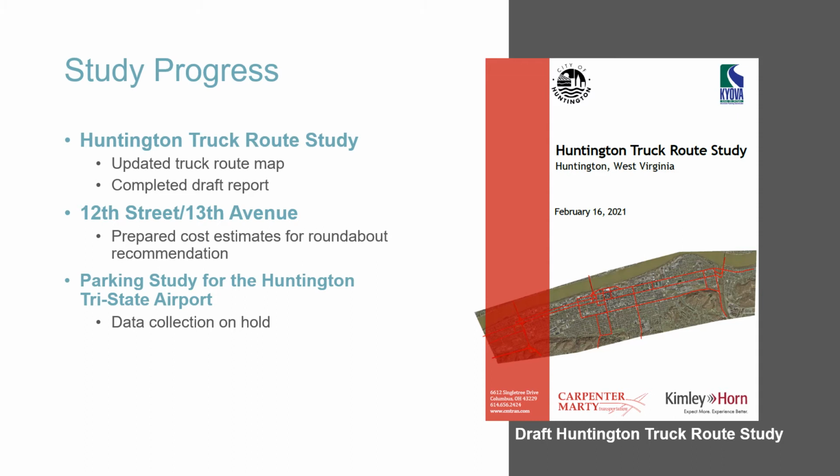For our 12th Street and 13th Avenue intersection study, we have prepared a cost estimate looking at preliminary design, right-of-way, and construction cost estimates for the roundabout recommendation. And for the parking study for the Huntington Tri-State Airport, data collection is currently on hold. However, we're currently assessing the next steps for the project.